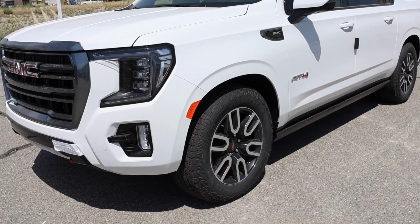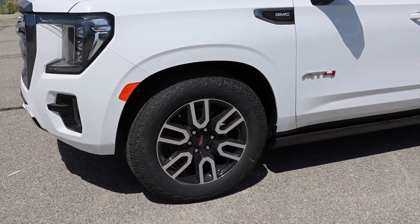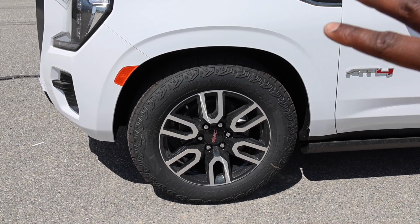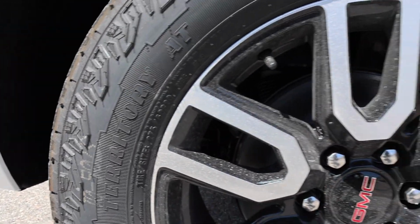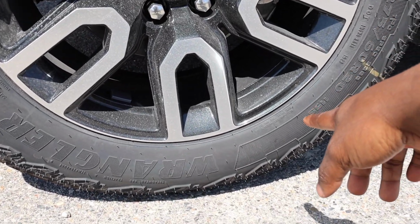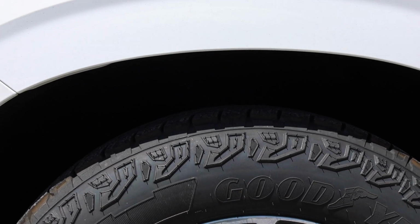And off to the side, 20-inch wheel comes standard with the AT4, and they give you a really aggressive tire that's pretty quiet. I do like the Territory ATs. I've driven on these in the past. Really good tire. And here's the tire size: 275/60/20, 2,679 pounds of capacity at 51 psi. Now, as you guys saw earlier in the video, this one does have air suspension, so I'll show that to you guys in a second.